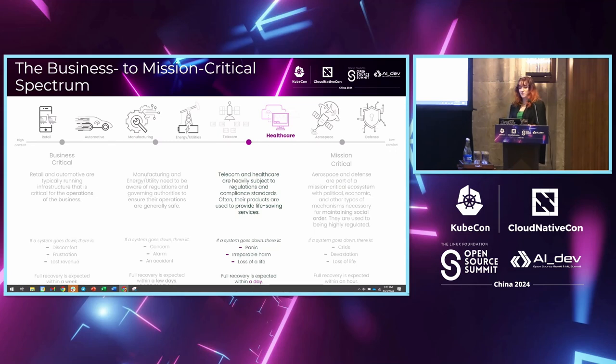Later, I'll talk about a use case for an imaging system. And when these imaging systems are updated, they are scheduled for an in-person technician to come and do the upgrade when there is not a surgery happening. But sometimes the worst case scenarios happen, and you do need to make sure that within a day, there is full recovery of the environment and the system.